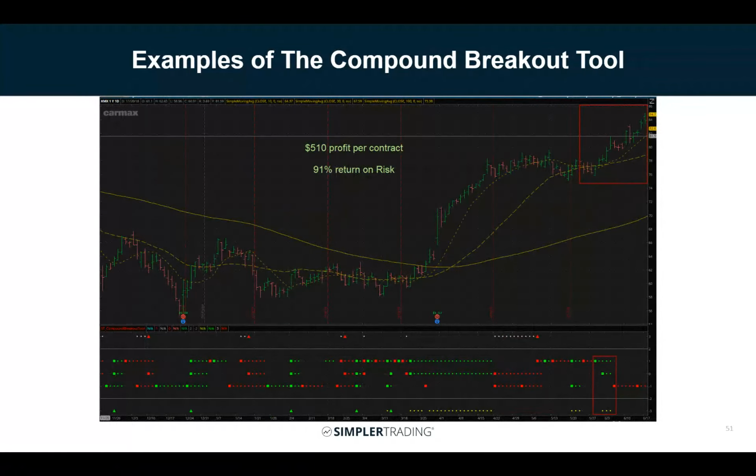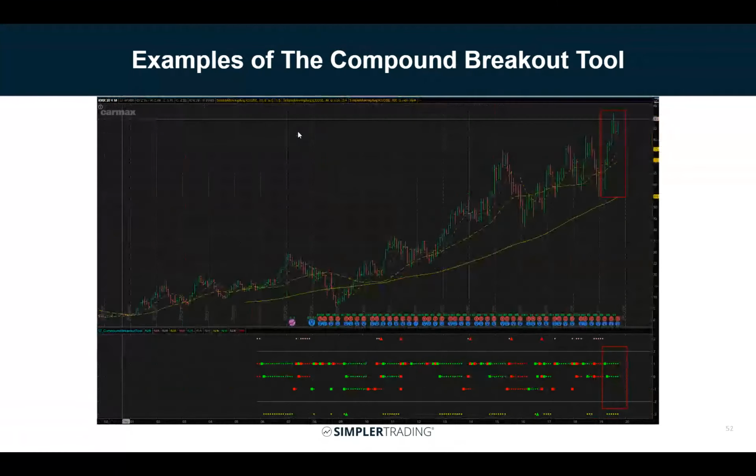On KMX, this was a daily chart, had a bullish signal here. I ended up walking away with a $510 profit per contract, a 91% return on my capital risk. You can see here, KMX started to move to the upside. Now, not only on this trade, I'll note that I based this off the daily chart, but I also based this off the monthly time frame.